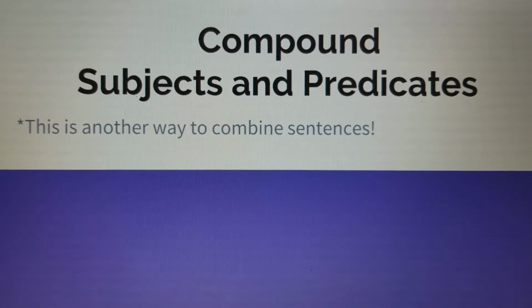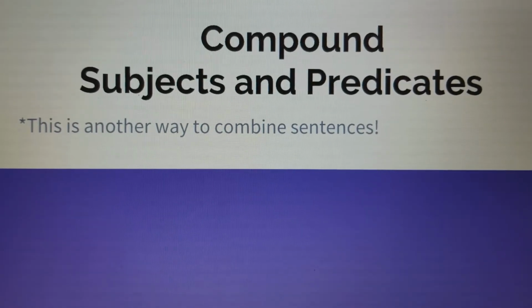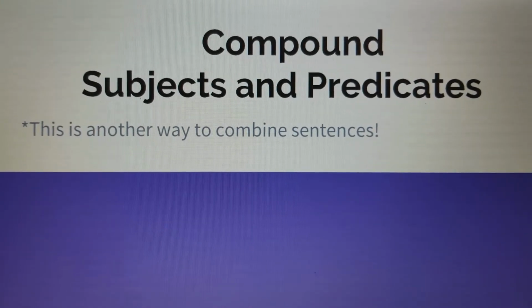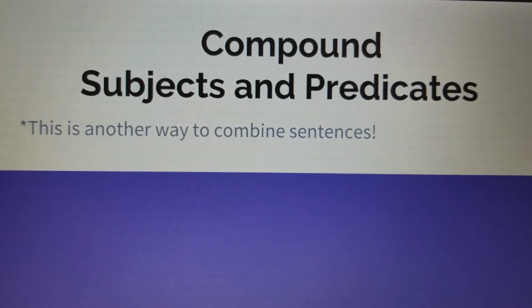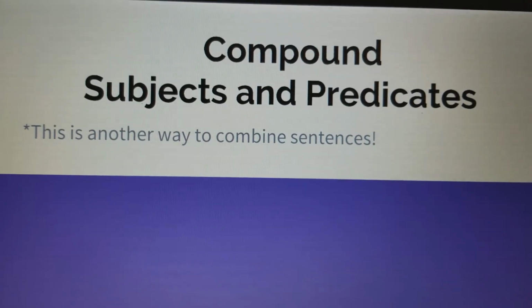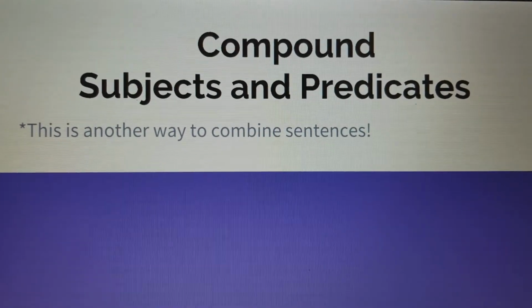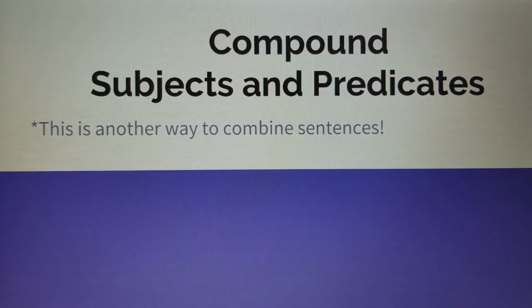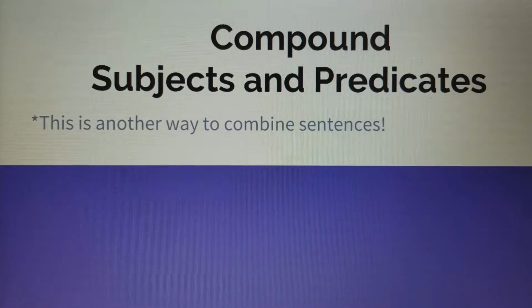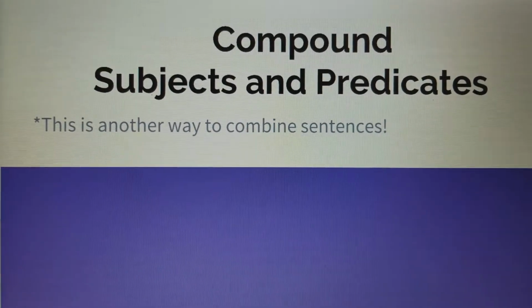Let's look at compound subjects and predicates. This is another way to combine sentences. However, these do not have two complete sentences. So you've practiced compound sentences where you cover up the comma and the fanboys and notice the two complete sentences. These are a little bit different, but it's another way to combine simple sentences or baby sentences.